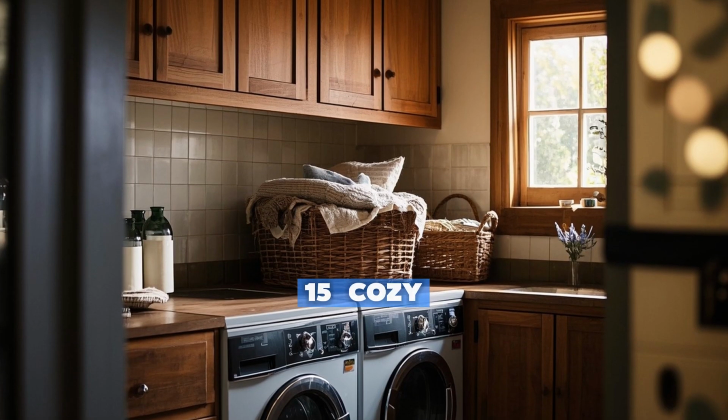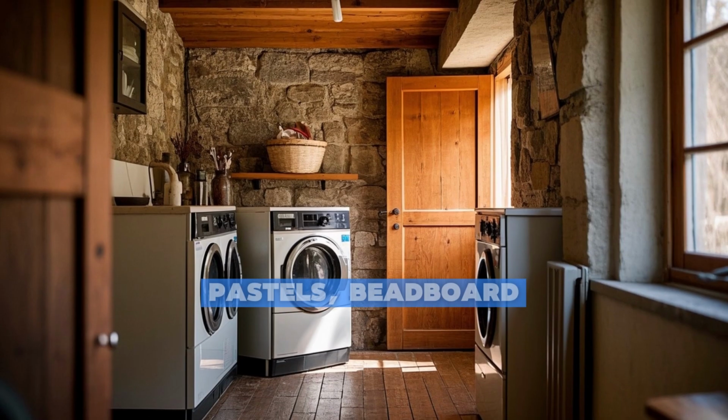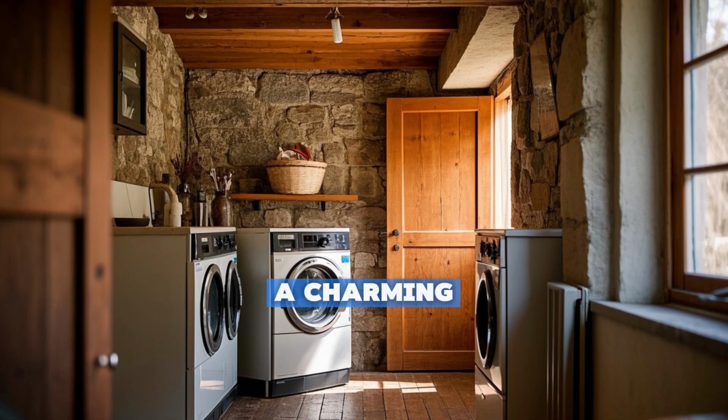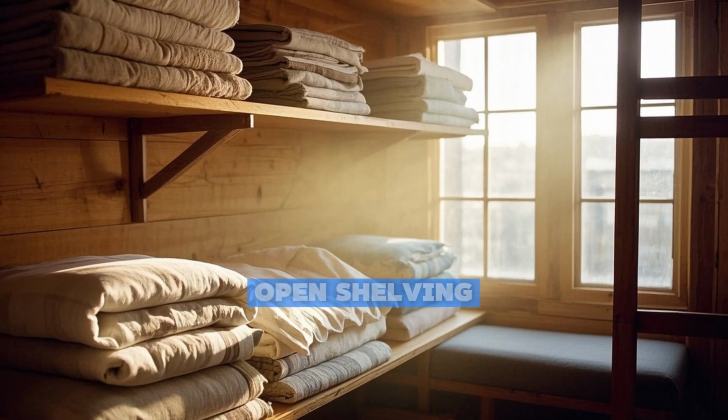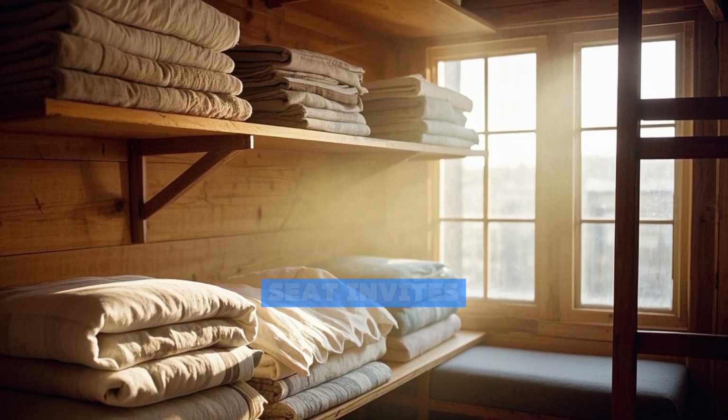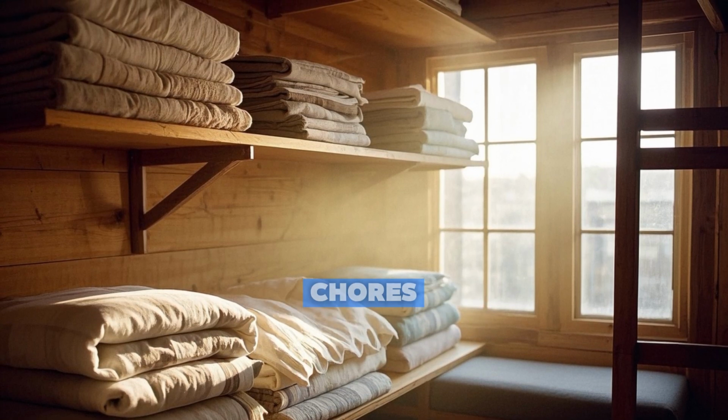15. Cozy Cottage Laundry Room with soft pastels, beadboard walls, and vintage lighting. AI creates a charming, cottage-style laundry room. Open shelving displays linens and baskets, while a cozy window seat invites you to relax during chores.